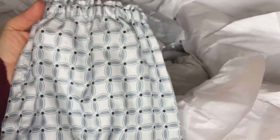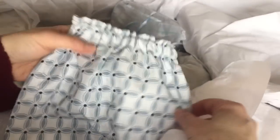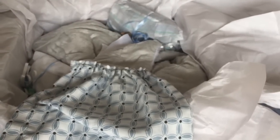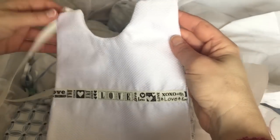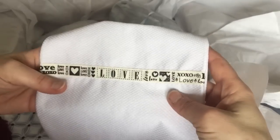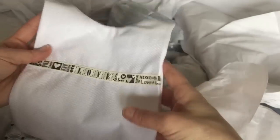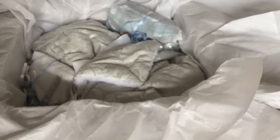Okay, this gorgeous outfit. So these are the pants. A very soft, light fabric. White with a blue geometric pattern. And this bib. This looks handmade. A beautiful bib, and it says love, love, love, XOXO all across the front. I'm not sure if you made this, Jacalyn, but it's gorgeous.